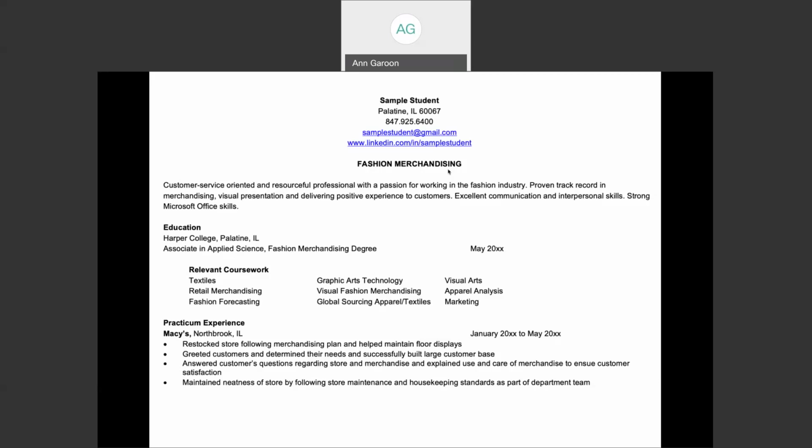This student has practicum experience, and so you'll see the name of the company they were working for, the store, where it's located, and the dates that they worked. Dates are very important to an employer. They are always lined up on the right-hand side of the page. They are not in bold because while they are important, they're not that important. We want to draw their eye to the items that are really important, and they'll know where to find the dates, so you don't have to worry about that.